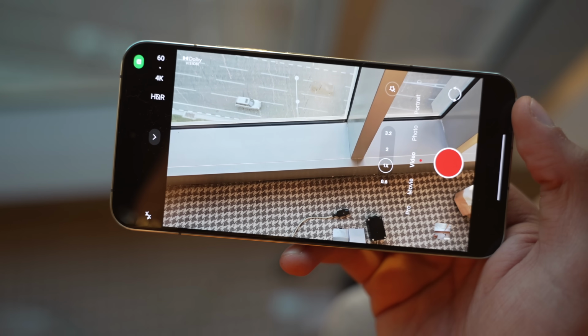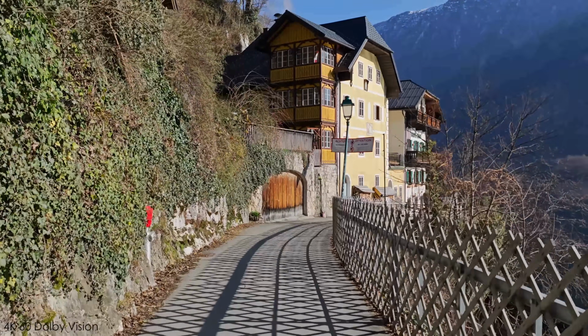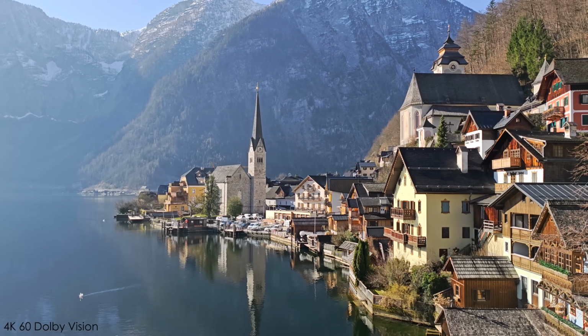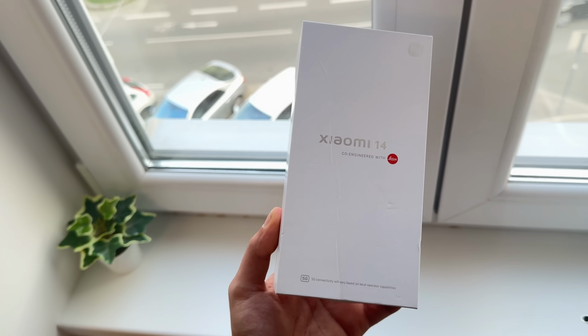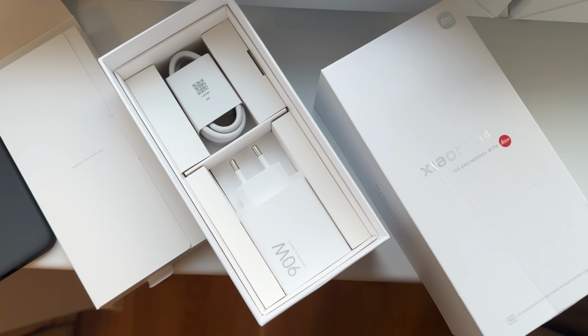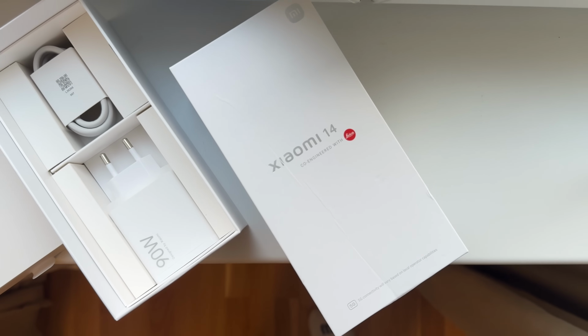We'll talk about cameras in detail because Xiaomi has actually put some real effort into improving the video quality on their cameras. First, let's start with the unboxing. Xiaomi 14 comes with pretty much everything you need, including the charger, which is quite a rarity these days.